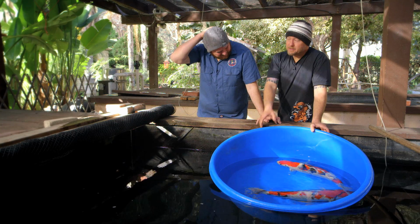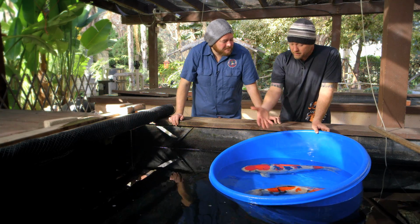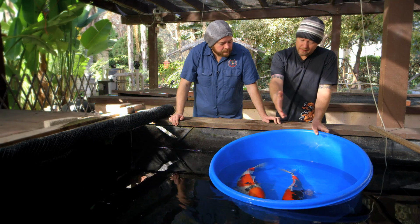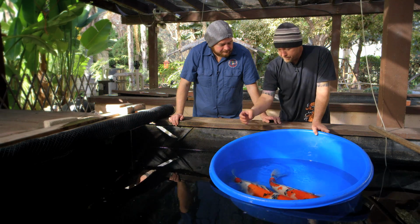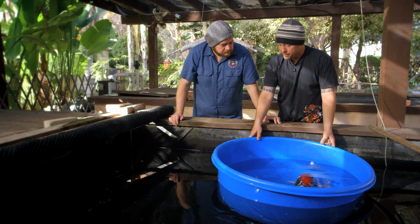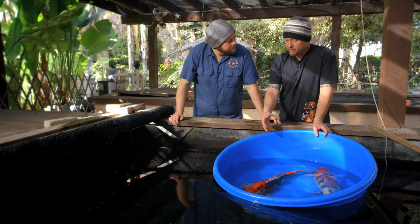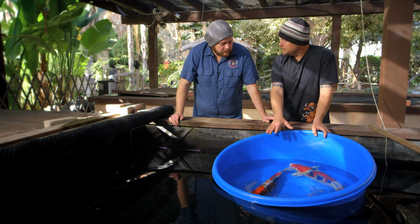Okay, well that's interesting. So at this point, this is a female and this is a male. She's really thick, he's slender. The base of the tail is thick like a man's wrist, and this is more petite like a woman's wrist. That's fine, I don't need to check the stubble in the springtime on these koi.